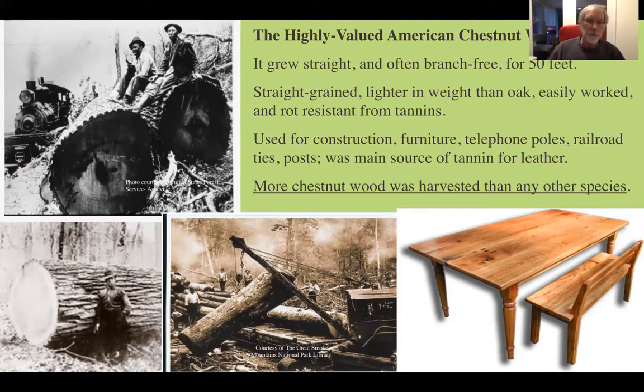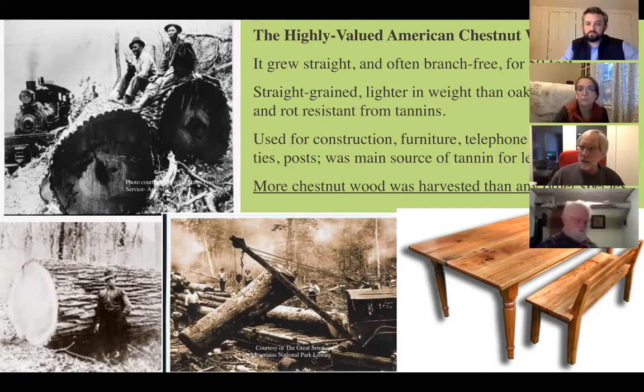Again, we don't think about it at all today, but that was its really central role in U.S. culture, U.S. economy. Many farmers, the main source of income on the farm was not all the grains and vegetables and cattle and things, it was chestnuts and chestnut wood.